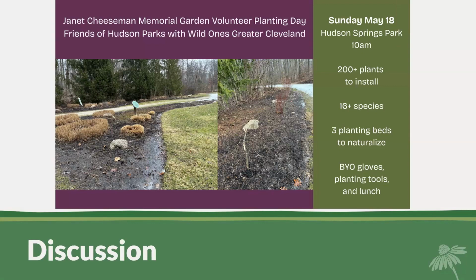And where's this again? I think it's in Hudson Springs Park. Hudson Springs Park, yeah. Perfect. I'm looking at the photos now, and I'm realizing I forgot to mention a fun part. If some people get some catharsis out of this, I know I do. Speaking of invasive removal, there is some unwanted vegetation that currently exists in these beds, like some miscanthus that we will have the pleasure of being able to remove before planting in our natives.